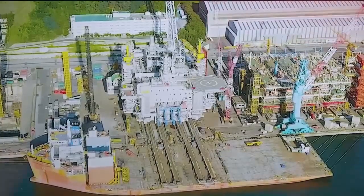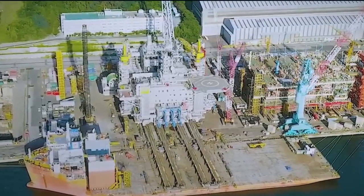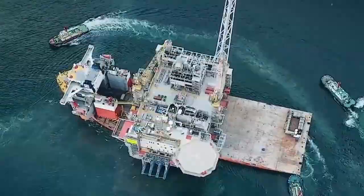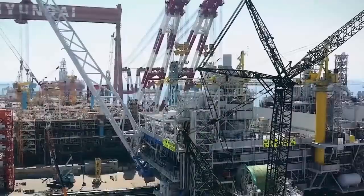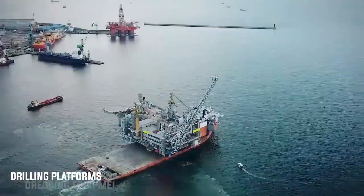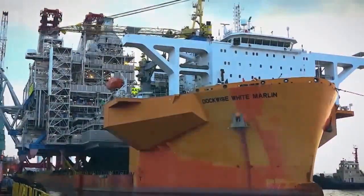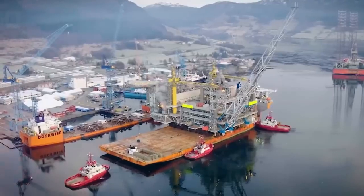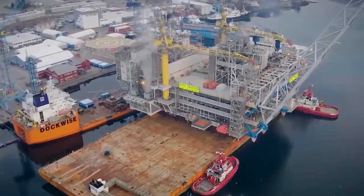White Marlin. This next heavy lift ship, the White Marlin, was constructed in China back in 2015. The ship is owned by Boskalis and is typically used to transport large platforms and structures. This includes drilling platforms or dredging equipment, and has even been used to help with the installation process of decks on other ships. White Marlin is part of a new generation of transport ships.